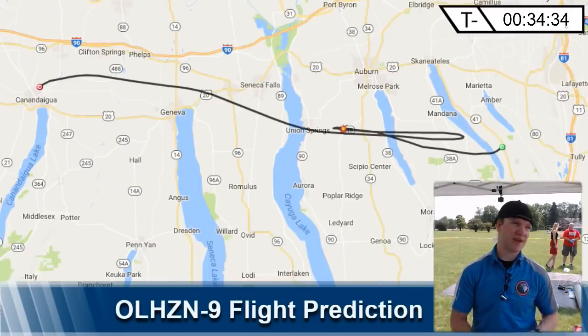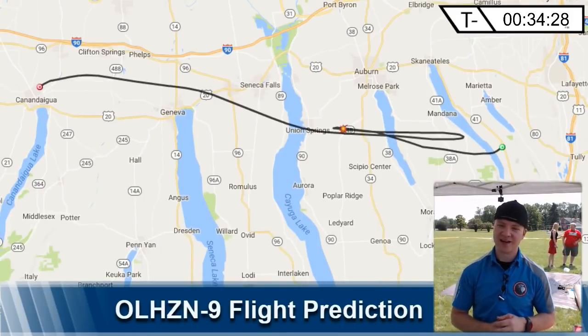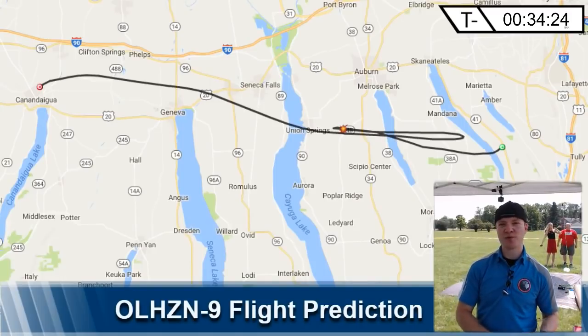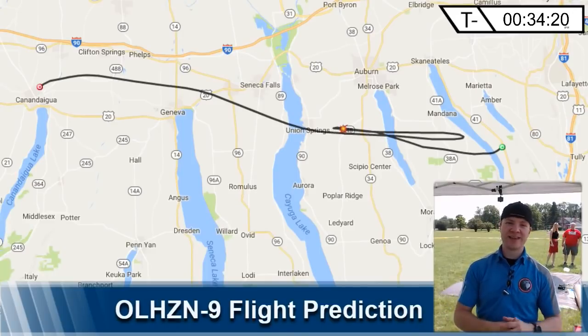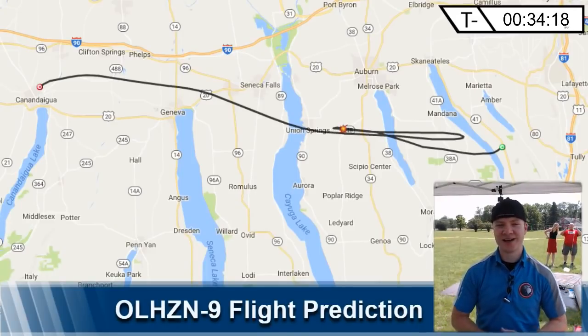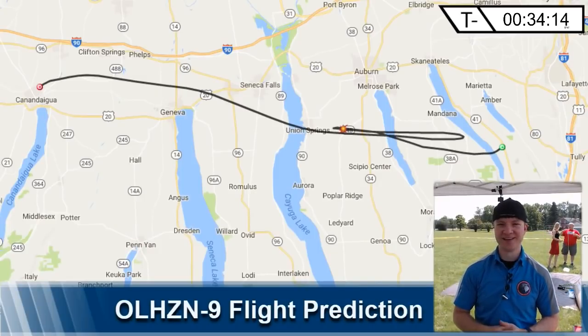Our landing, just in case you missed it on the intro, let's take a look at the flight prediction map. So here's our flight prediction map. This is what we're looking at for the flight path today. Landing's putting it pretty close to Skinny Atlas Lake here. We've got one prediction putting it on the east side, one on the west side. I don't really like that because usually it lands somewhere in between those 2, and in between is Skinny Atlas Lake. So we're going to try to avoid a water landing.